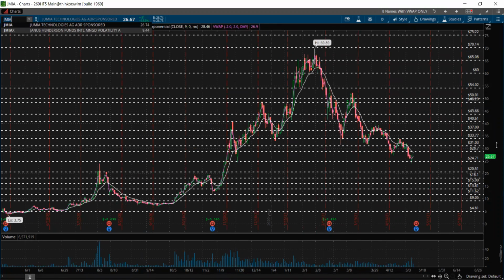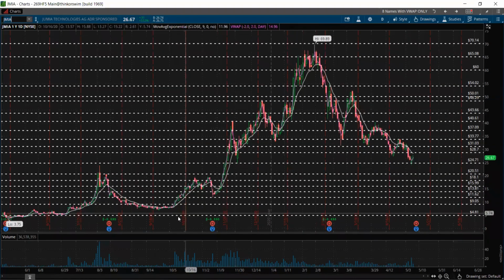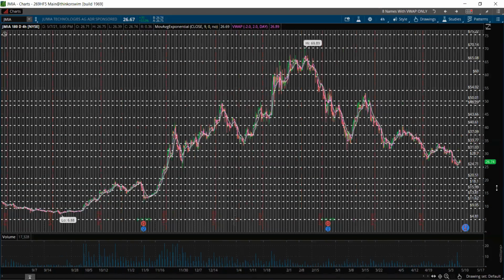There were some rumors that the bottom may be in on JMIA, but I never really like to look at that. I just let the charts dictate and the price action dictate what my next move is. And right now we are in a downtrend. However, this stock has been beaten down quite a bit, and it is oversold on the higher time frames. I am going to switch over here to the 4-hour chart to give you guys my outlook.